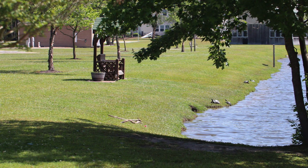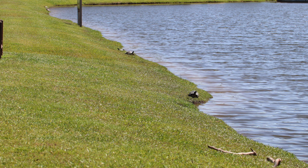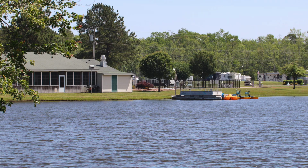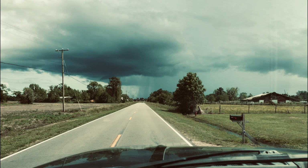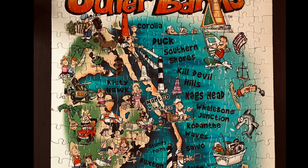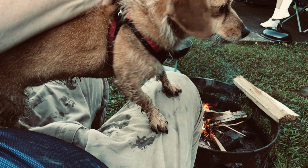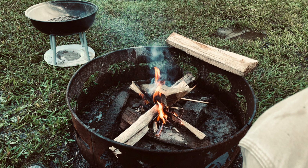The turtles were out again, and it's just neat trying to get pictures of them, just seeing the beautiful lake and the sunny skies. But the next day got kind of rainy, and so we built a puzzle showing this area where we are, and it got really wet outside. My dog loved playing in the mud, and she got it all over me. Even the fire was hard to start.